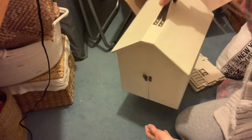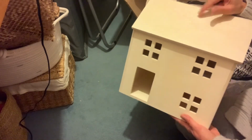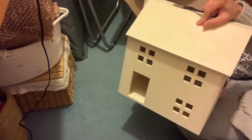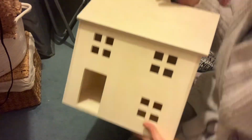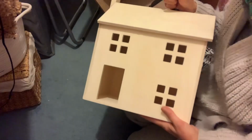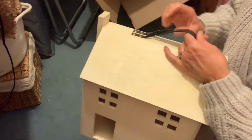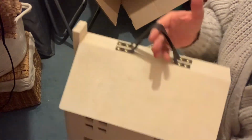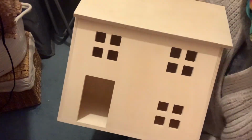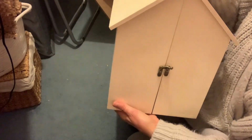Look at that, isn't that nice? Look at that. See, it's not very big. Let me just get a better camera angle, hold on. Can you see that? Yeah. So there, it's so sweet and it has this carry frame. Perfect for a 3+ year old or a 53+ year old. And the best thing is at the side, look at that.